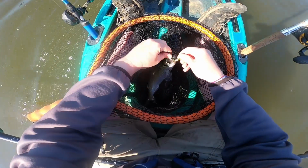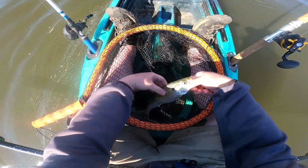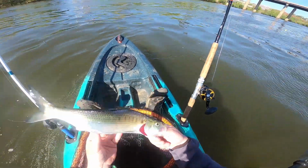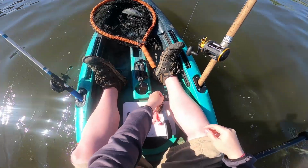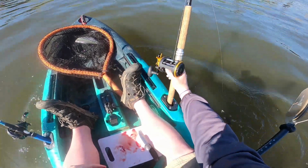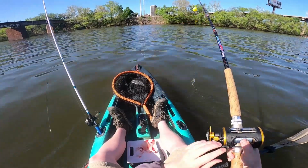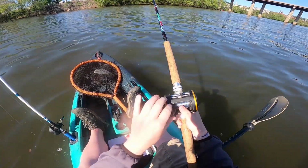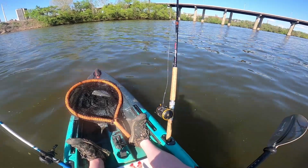There we go, first shad of today. And it looks like a male. So that's better for us to keep. There you go, we'll take a look at him and then we'll get him out on that balloon out there. All right, y'all. Nice juicy headpiece right there. Fresh bait, the freshest bait I think I've ever used. We'll let that sit out there. We'll see if we can catch another shad for fun.